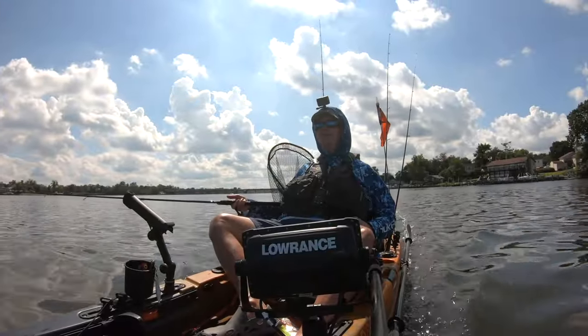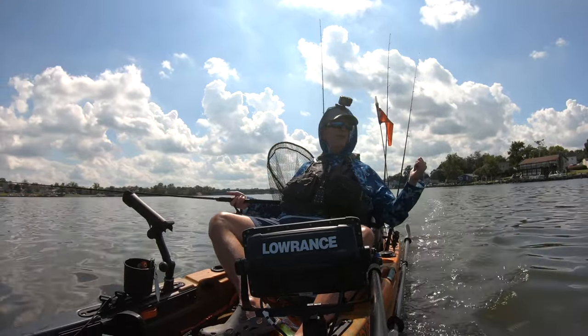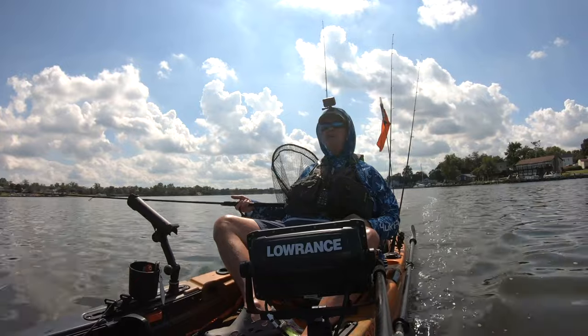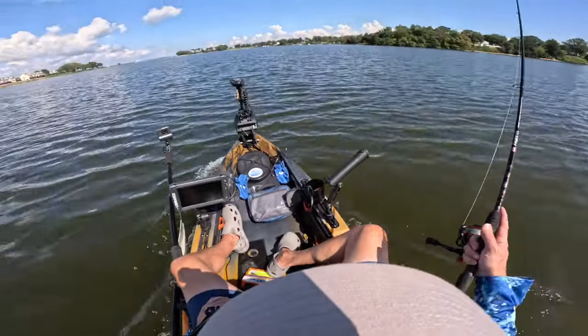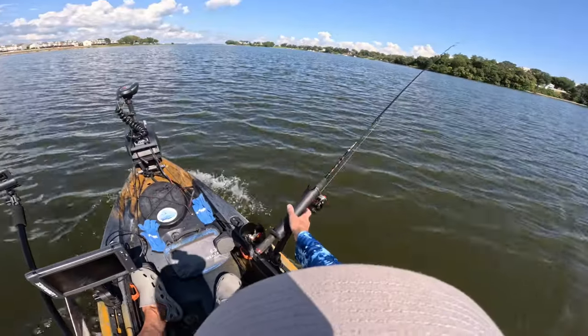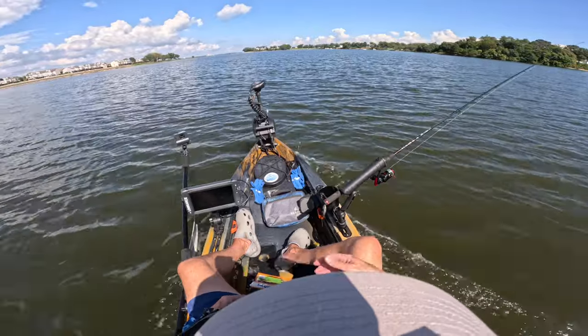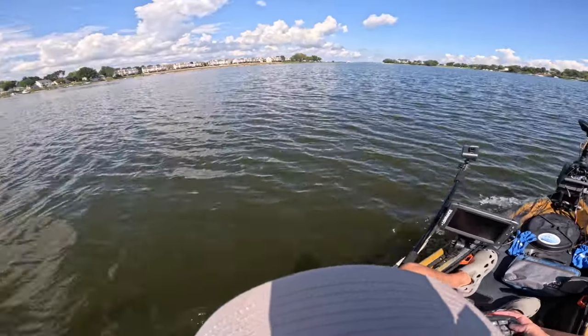I got everything from a quarter with a 3.5, which is over here, just kind of dragging close to the boat, to a 3/4 with the bigger BKD, which is this one right here, which I don't really need to hold on to. A little high, but oh, and there goes the boat. There goes the boat.